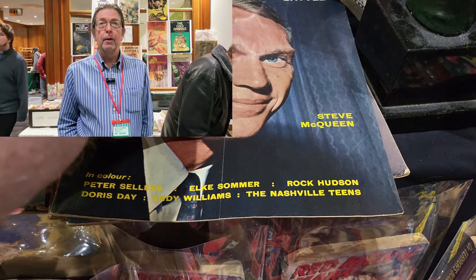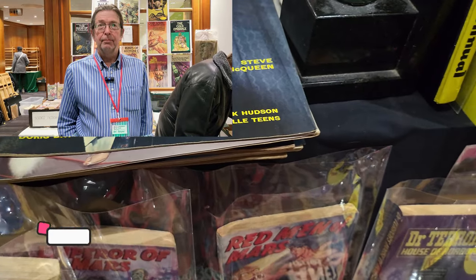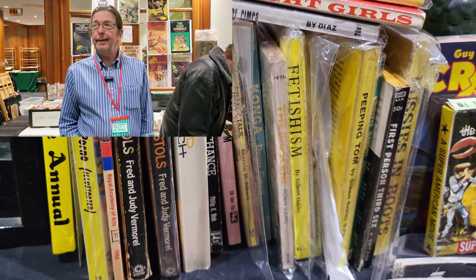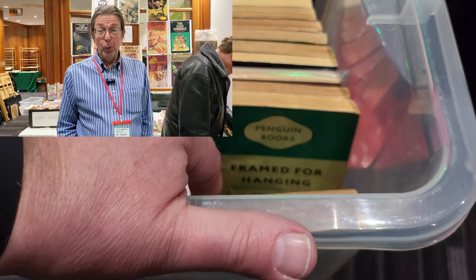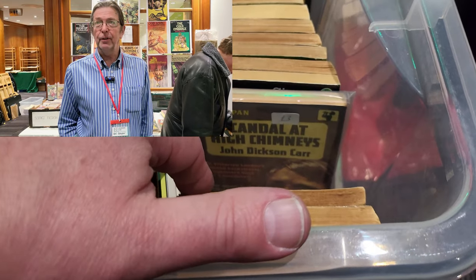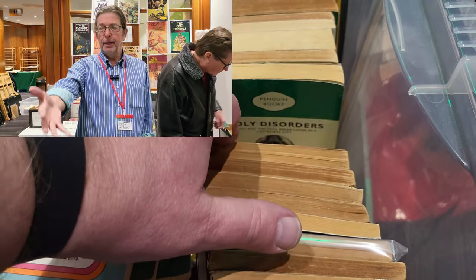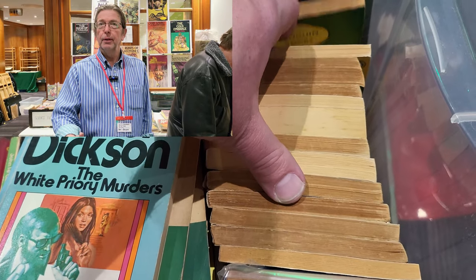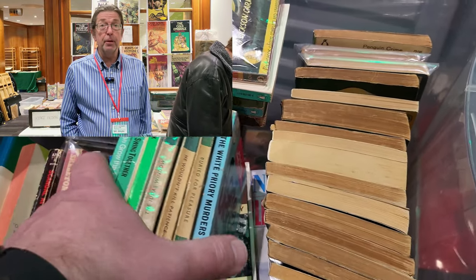That's great. Yeah, cheers. Okay, so I'm here with Neil Pettygrew. Neil, you're the organiser of the show today. How do you think it's gone? Better than expected, I would say, definitely. It was absolutely heaving first thing this morning, and it carried on being heaving for several hours afterwards. Thanks to support from people like Jules and other people online, we seem to be reaching a bigger audience, and people who we wouldn't have been able to reach normally.